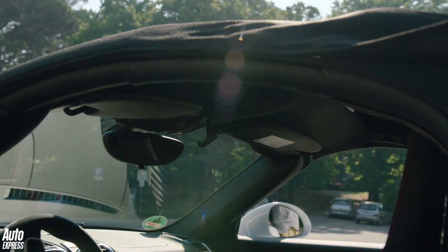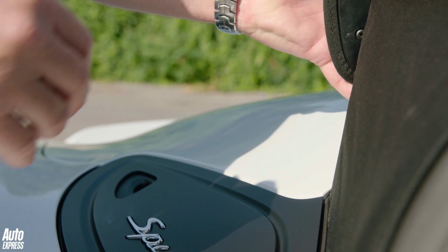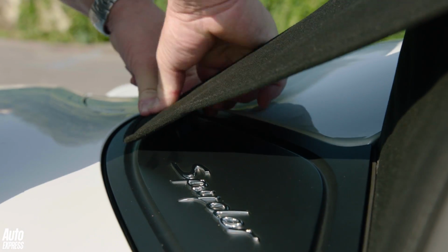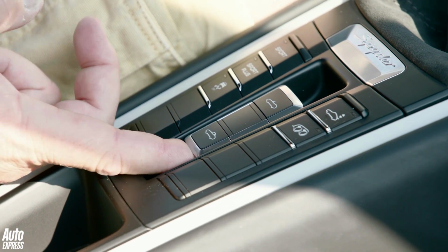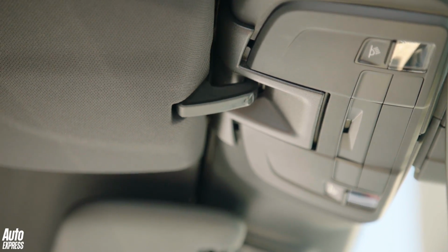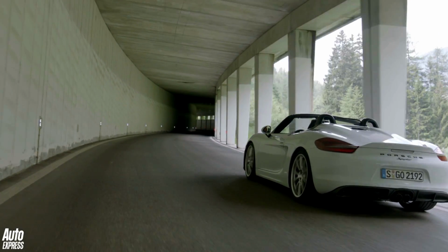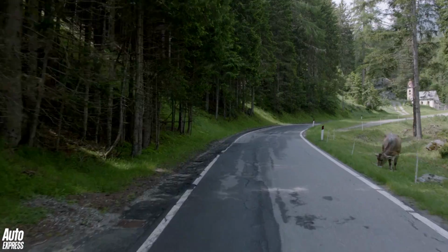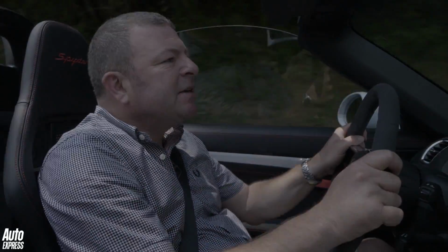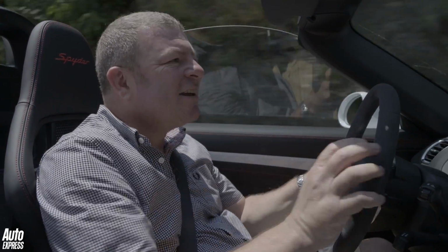The boot then needs to be closed, obviously, and you need to release a couple of quite fiddly latches at each side, and these then clip into place on top of the rear wings. And then finally, you secure the whole lot by pressing the electronic lock button, which clips the hood securely back into place. Like I said, it's definitely better than before, but it's still a bit of a pantomime compared with a full electric hood.